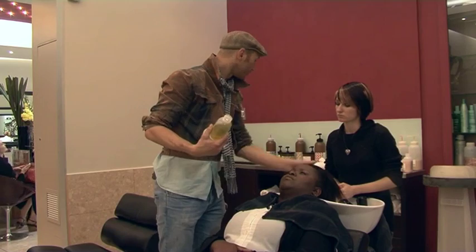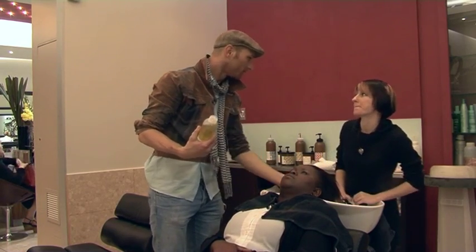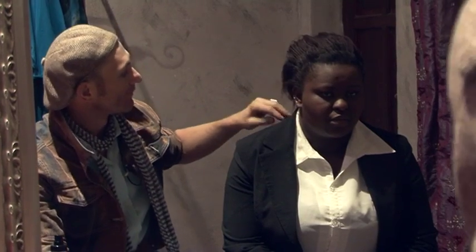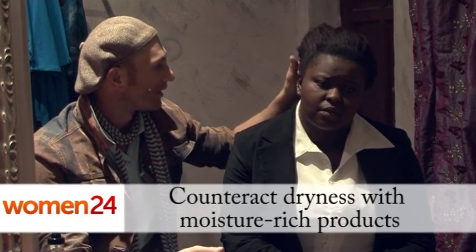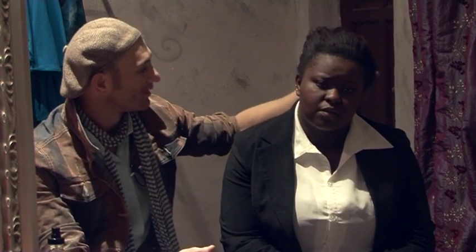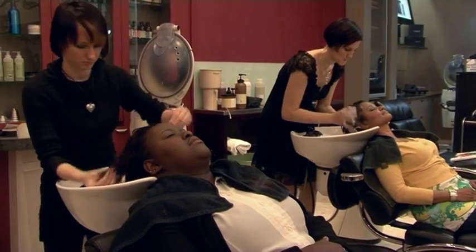So Stormy, what I want you to use on this hair is the red shampoo and conditioner. Okay, cool. You always make sure that you're using moisture-rich shampoos, conditioners, and treatments at home. Obviously, with your kind of hair, it takes a lot of styling to get it to do something.